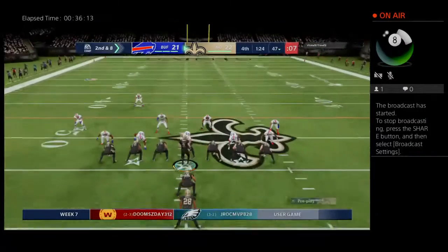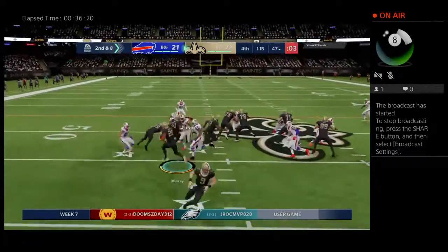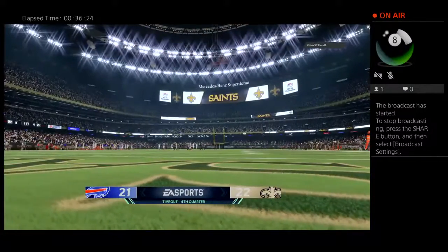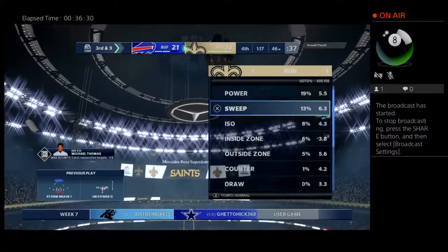The last run got a couple. Here's 2nd and 8. They go with Murray again. And he's going to have to protect the football and take his lumps here at this stage of the game as they stop him behind the line. A loss of 1. It's now 3rd and 9.